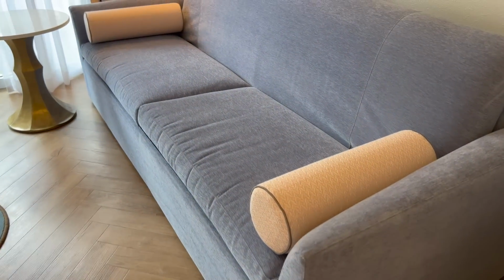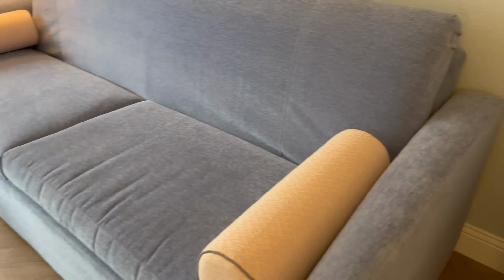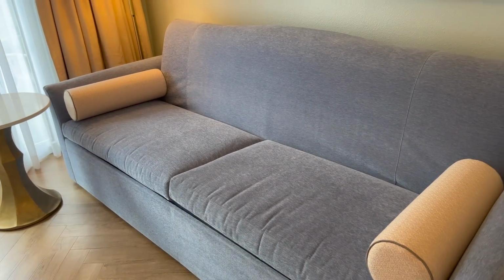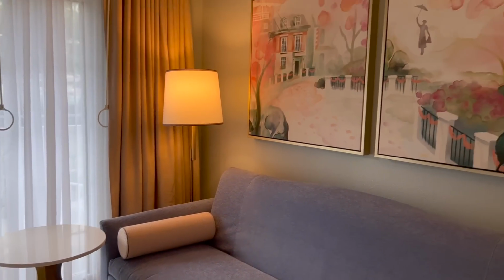Just beautiful. Beautiful. And then this makes into a sleeper, I believe a twin sleeper. And it's the kind like they have on the cruise ship. So pretty comfortable and actually plenty long enough for any size person because it's going to be as long as this. So a lot bigger than some of the other ones. And then a really beautiful table.